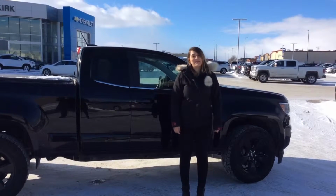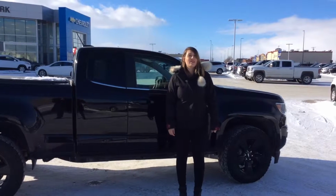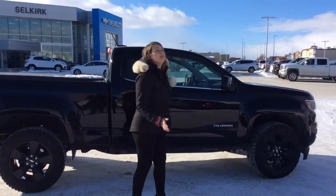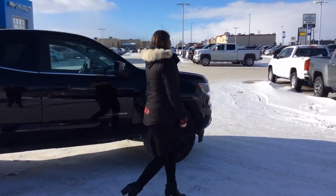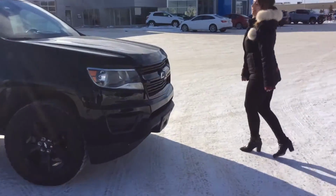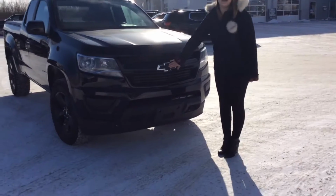Sean, the customer care representative here at Selkirk GM, and I'm here to show you our 2016 Chevy Colorado LT Midnight Edition. I'll come and show you some of the features in the front here. So you do have this beautiful color match grille along with the black bow tie.